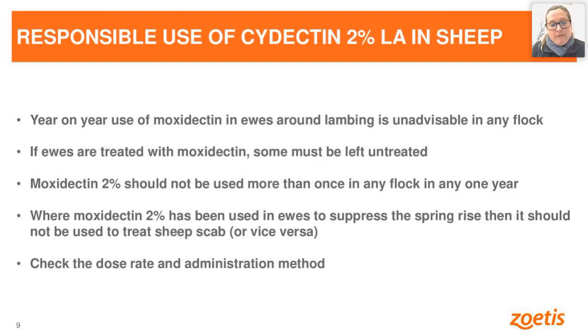But if we've used moxidectin to suppress a spring rise, and then you're unfortunate enough to have a scab outbreak later on in the year, that's where we would recommend that using a dip would be a good idea at that point as well. But again, do seek advice on all of these things from whoever you're getting your medicines prescribed from as well.